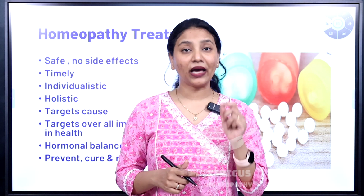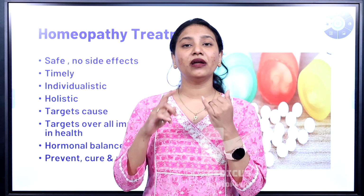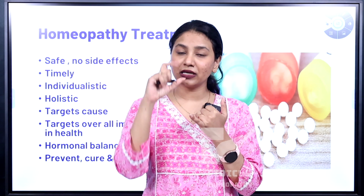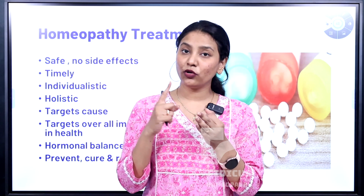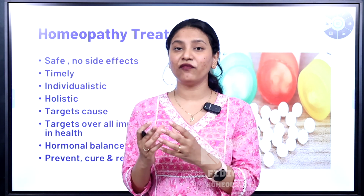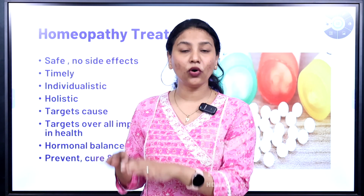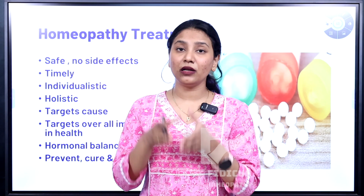But in homeopathy, we have medicines, and a good number of cases with a very high success rate, where the fibroids are coming down, the tumor is decreasing, and the PCODs are decreasing without any side effects. The endometrial symptoms are much better after using homeopathy. So try to use homeopathy, which is much safer, much more effective, and does not have side effects. It will cure your problem, prevent further recurrences, and also relieve your current symptoms.